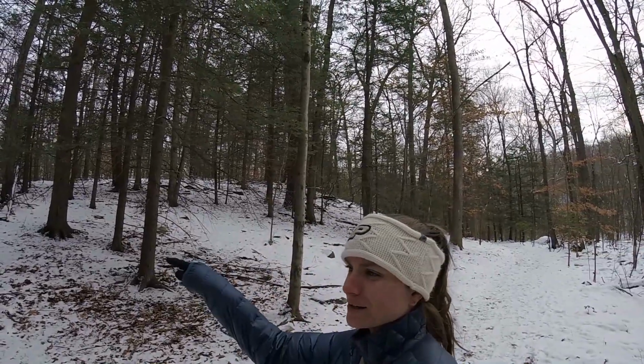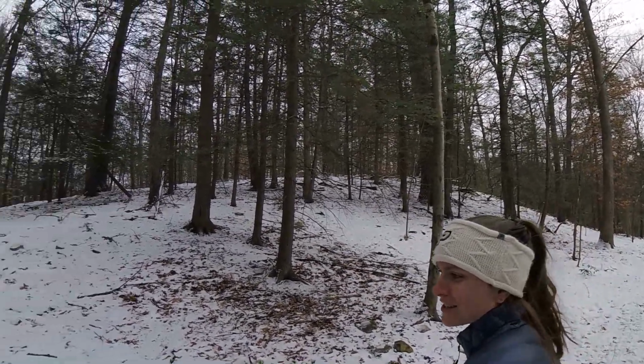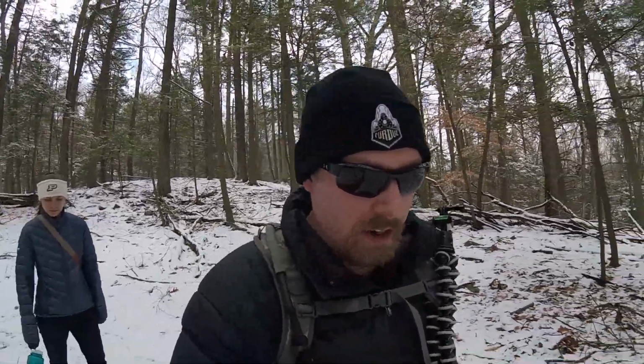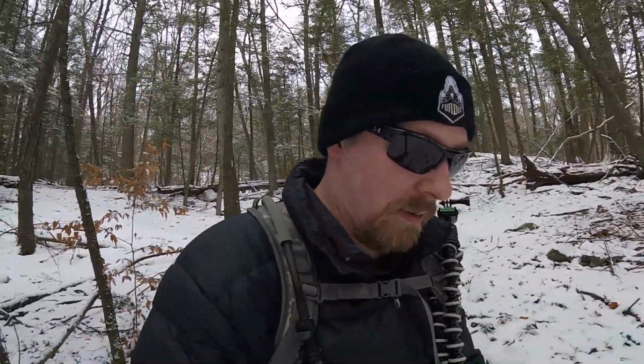Take the left up here, which is the Hemlock Trail. That'll take us back to where we started from. So yeah, there are slick sections through here in the winter time. Some steeper areas where you kind of have to watch your footing.